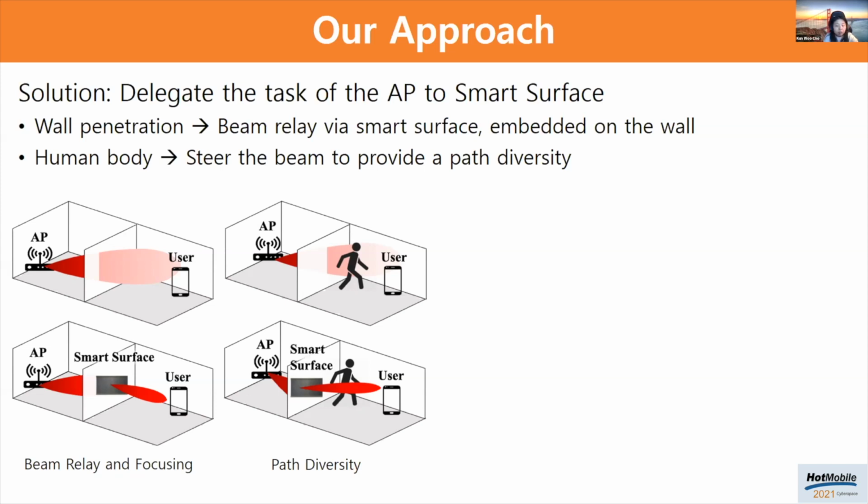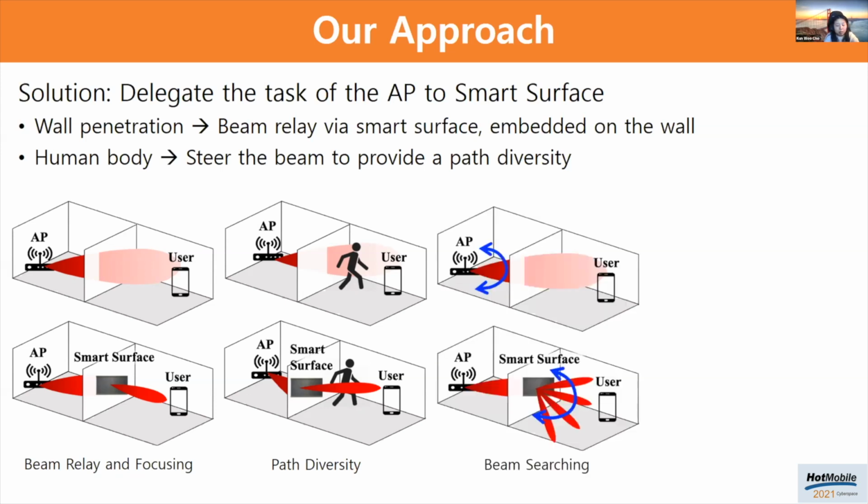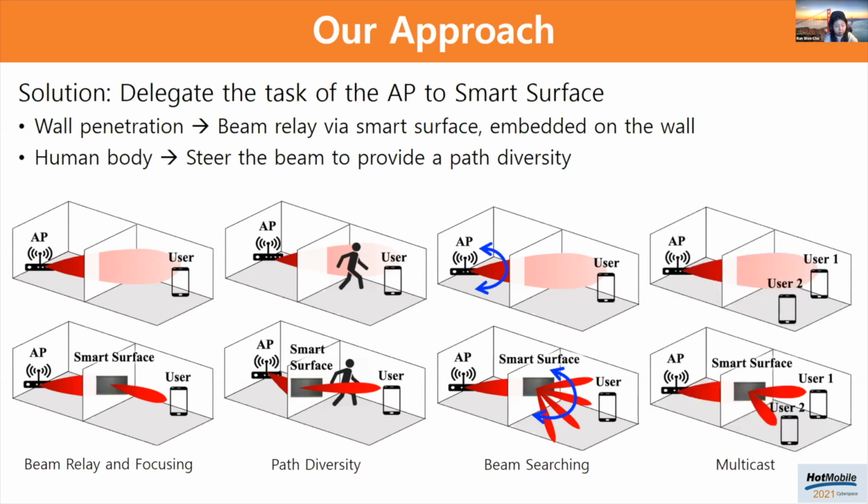The current solution for aligning narrow millimeter wave beams is to scan the entire space to find the best direction, which incurs a large time delay. By generating multi-arm beams with different spatial directions and sweeping them concurrently, our mmWall can enable a fast beam search at the wall. Also, the multi-arm beam functionality can be used for multicast by creating and directing one beam per user. Here we have visualized only transmissive use cases, but theoretically our mmWall can provide the same functionality reflectively when the AP and the users are co-located in the same room.